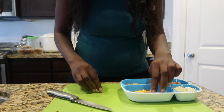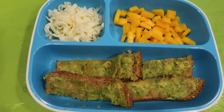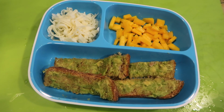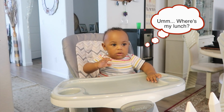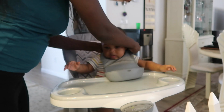So this is what his lunch looks like. I did slice up the toast into smaller pieces for him, and everything else I just left as is. As you can see, he is patiently waiting for his lunch, so I'll go ahead and give it to him.